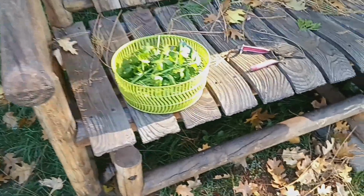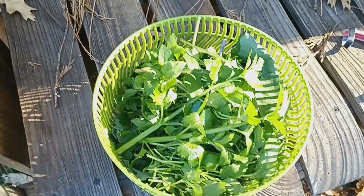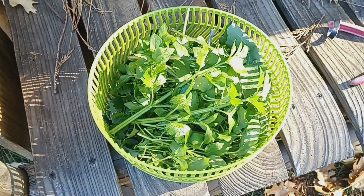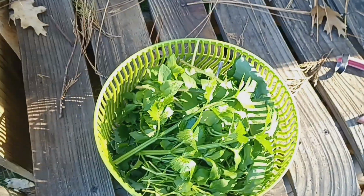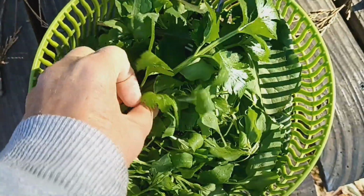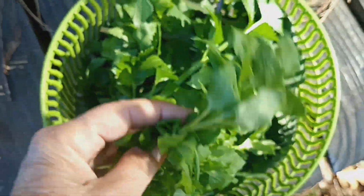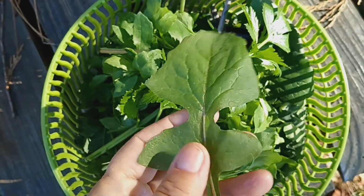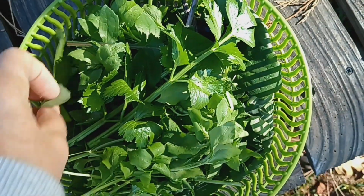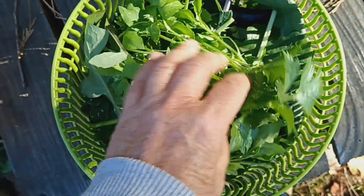Okay, you might say, what's that? I think I'm going to do myself a little stir fry. Now, what's interesting is a lot of this is stuff out of my pots, but some of it is like, this right here is chickweed, and this right here, sow thistle, or some people call it pigweed. That's growing pretty good right now too.